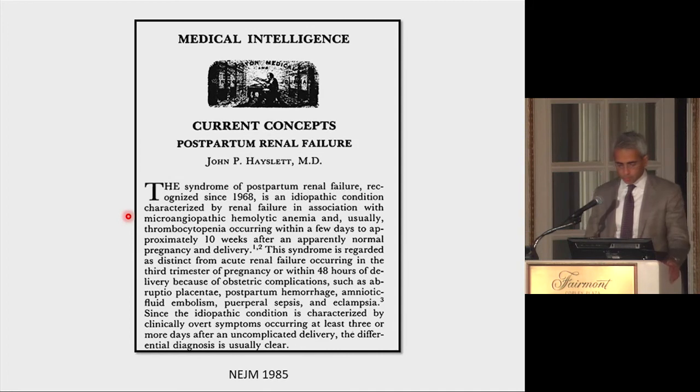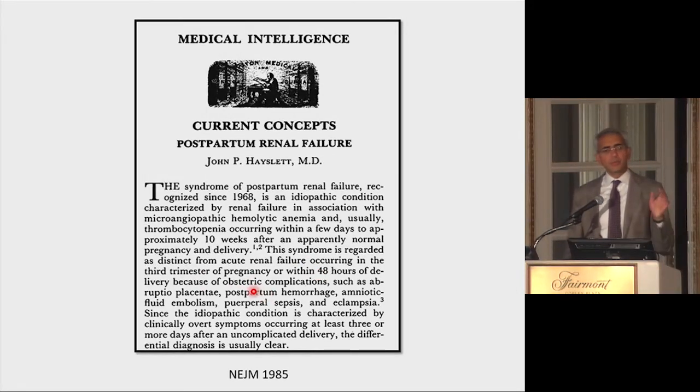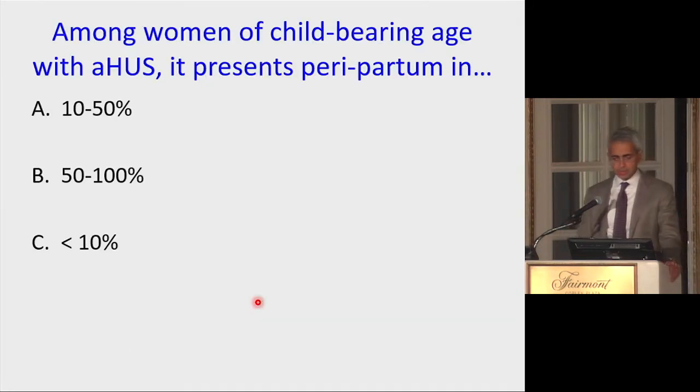And here's a very important point, which is the syndrome of atypical aHUS, postpartum renal failure, if you will. The syndrome is regarded as distinct from renal failure occurring during the third trimester or within 48 hours of pregnancy. If it's within 48 hours of pregnancy, it's typically obstetrical related. It is the bleeding, it is the hemorrhage, the sepsis, eclampsia, embolism, and so forth. When you get further out, 1 week, 2 weeks, you begin to think of atypical aHUS. That's not when these other conditions present itself.